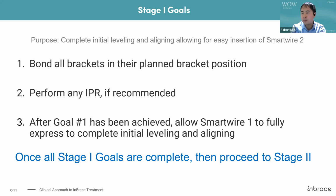And then based on the bracket position, we actually will then design the wire. So that means any bracket that is deviated from that planned bracket position, or ideal bracket position, is not going to work with the designed smart wire that we've created for you.